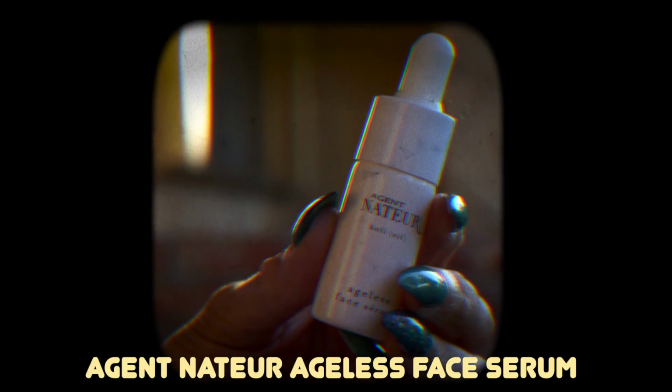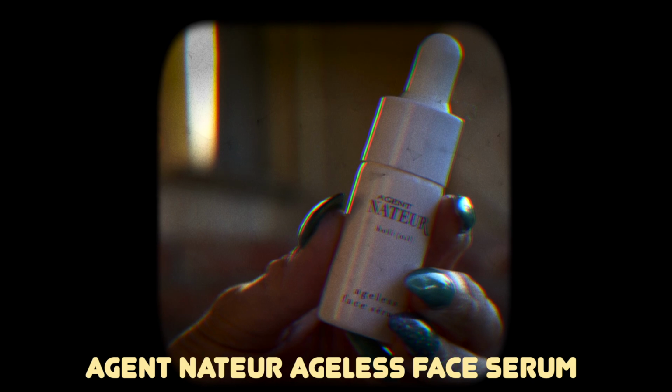Favorite facial oil of the year, I only have a little mini size because I used up the complete full bottle, and I do need to purchase another. It is just expensive, and that is the Agent Nateur Holy Oil Ageless Face Serum. I am in love with this facial oil. I think nothing makes my skin feel as soft and supple as this does. The texture of it also works beautifully with makeup, and it layers on top of everything like a dream. What more can you really ask for out of a facial oil? This is one that I always go back to.